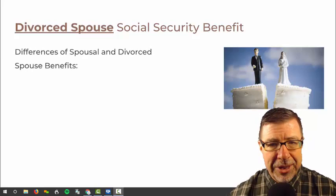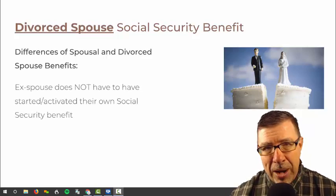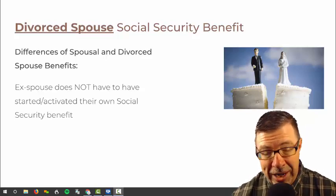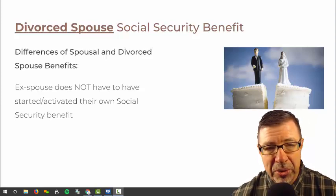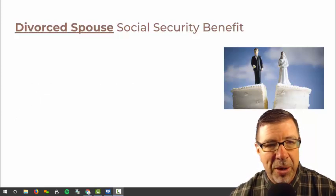Although there are some differences as it relates to the spousal and the divorced spouse benefit. One is that the ex-spouse upon which the benefit is based does not have to have activated their benefit yet. As long as the ex-spouse is 62, the individual can activate the divorced spouse benefit.